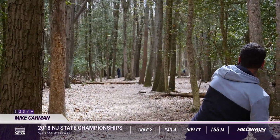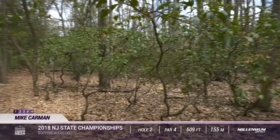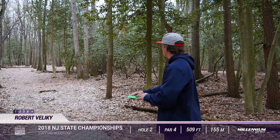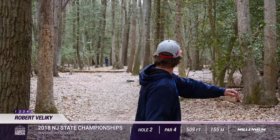So we have Carman here. That's looking really nice. It's going to fade back. He's motioning it to get off of a tree and hits one behind it. And that's not a great spot to be in, but once again, being on the left is probably a little better. You have more of a straight shot, but he'll have some work to get through some shrubs.